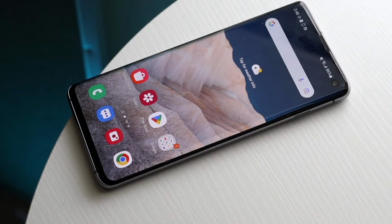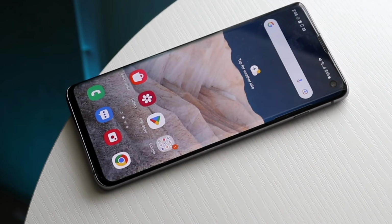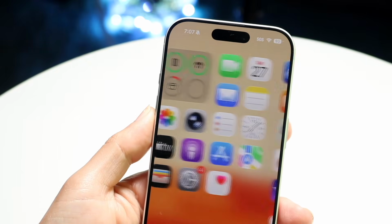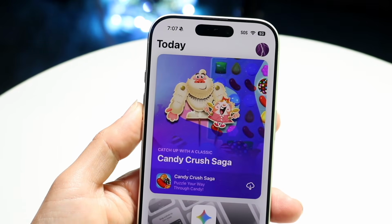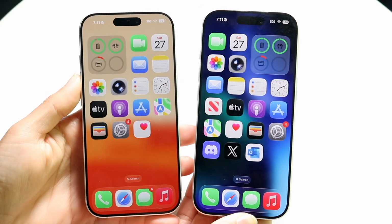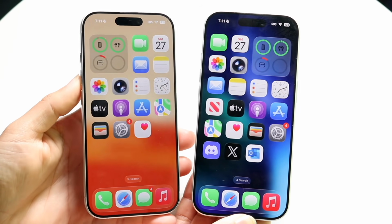USB-C on the bottom. The Galaxy S10 has the headphone jack and expandable storage inside, so a micro SD card slot. Those things are kind of crazy to have inside of a device too. If I'm about to pick up a device, those things in and of themselves are very, very crazy things to have right then and there.